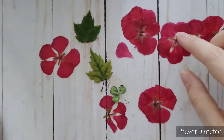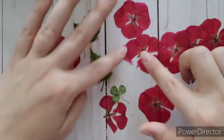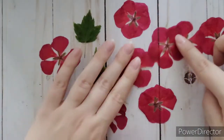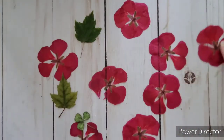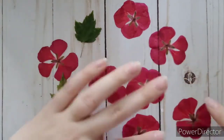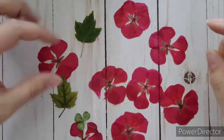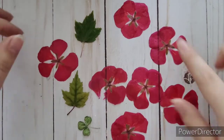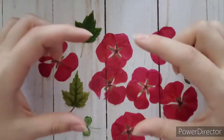So I'm thinking of trying to find some more because it actually kind of worked out. The tissue definitely made a difference. It did help them keep the color. They did not brown at all. So I don't mind that little bit of texture for it to turn out this colorful, this vibrant. And yeah, I'm super happy the way they turned out. They're super cute.